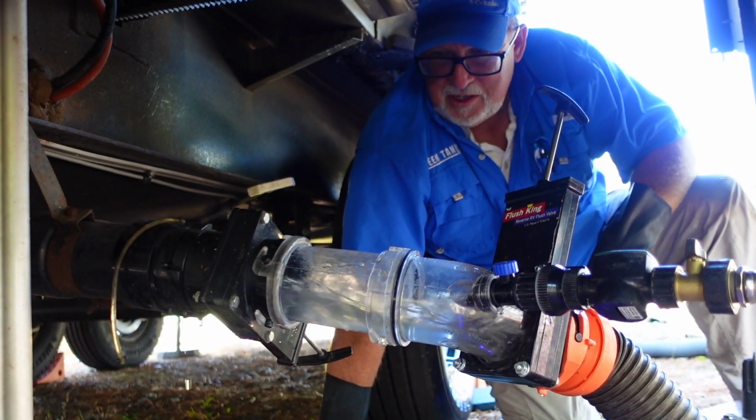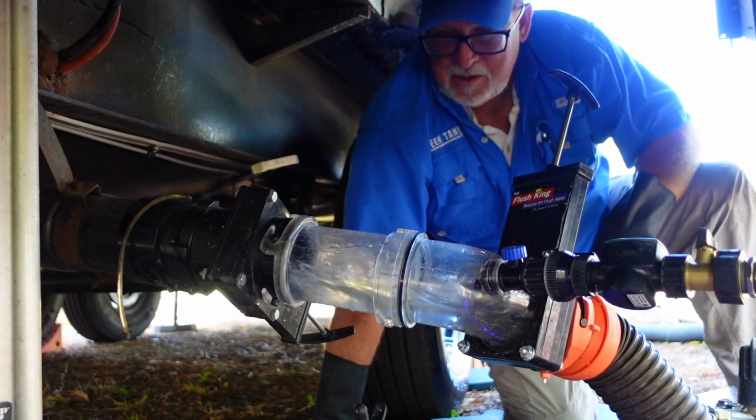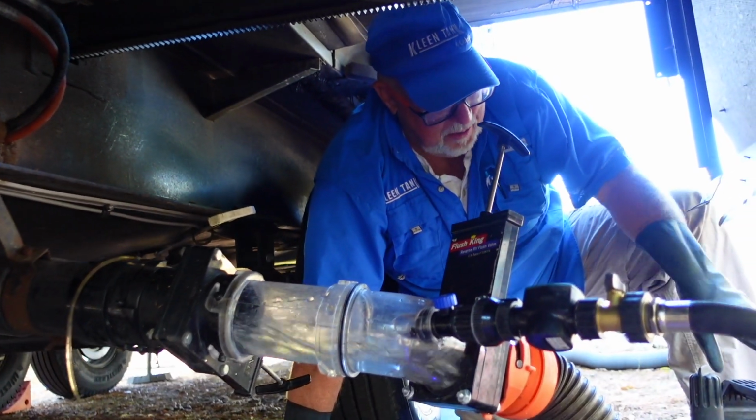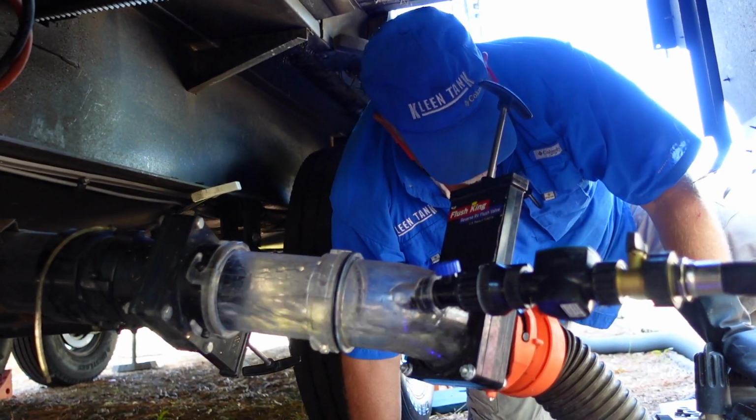Now that looked pretty good. I didn't see anything coming out of there, so I'm going to move over to the black tank. I'm going to close the gray and open up the black, and we'll see how we did there.